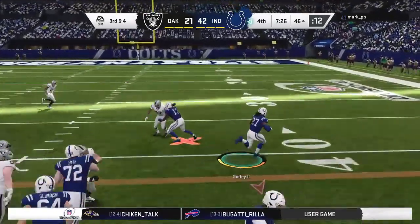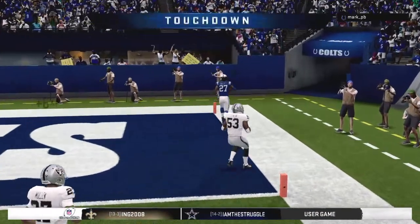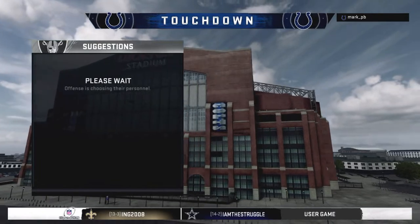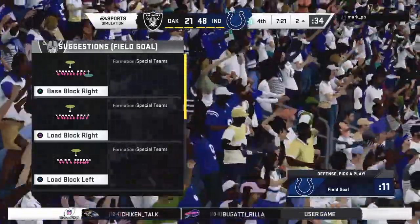Back to the workhorse today. It's Gurley. The 20. Todd Gurley. Wave goodbye. Touchdown, Indianapolis. Todd Gurley. His 2nd touchdown of the afternoon. And the Colts, they add on to their advantage.